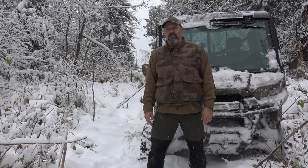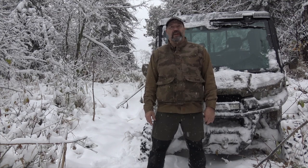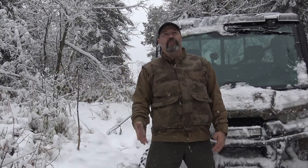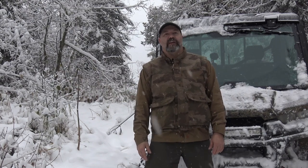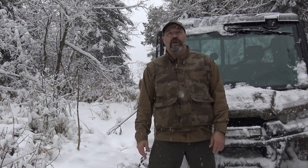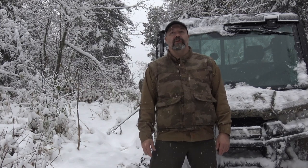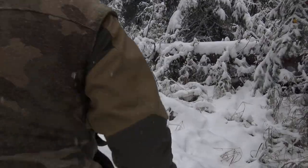And I could remove it, if I'm honest. I have a chainsaw, but it's a lot of tree. This is going to eat up a lot of my gas, my chainsaw, and I don't know how many further trees are down there. I need to come in for longer than just a quick overnighter to get past this obstacle, but I'll show you what we're up against and let me know what you would do.